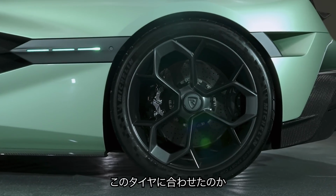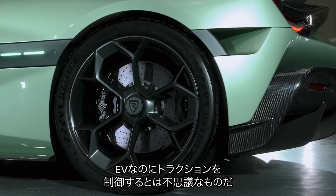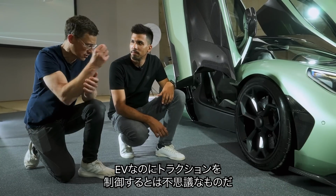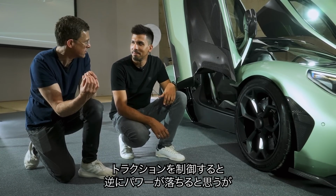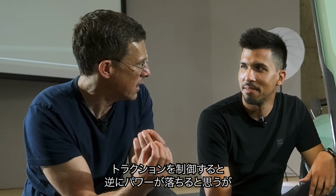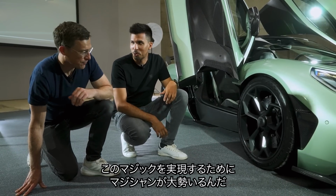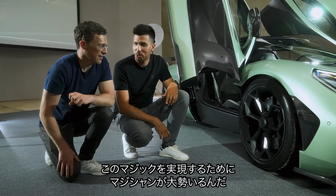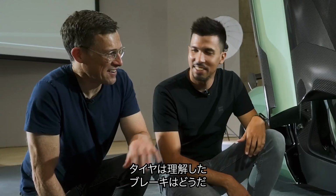So essentially you've recalibrated the traction control to work with this tyre, and I know what it's like. It's really strange how you can manage traction with an electric car, because you can fine tune it so much. As a driver, you don't feel any braking traction. It just reduces the power going to the wheel, doesn't it? And you just don't notice it. It's mad. And you don't feel like the car is doing some funny stuff. It's actually control magic. We have quite a lot of magicians, I would say, in our company that do this kind of stuff. So that's the tyre.